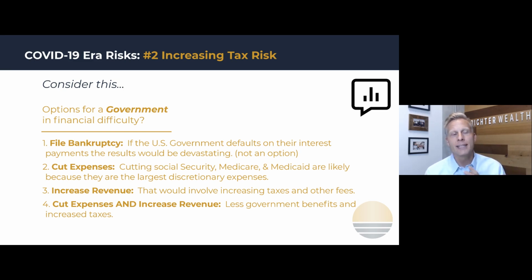Well, what about number 2, cut expenses? How would we do that? Considering that Social Security, Medicare, and Medicaid are the largest portions of our spending, spending cuts would have to come in those 3 areas, if not one, maybe all 3, to have a significant impact. So consider for yourself, if the government cut your Social Security, or made your Medicare payments more expensive, or cut off the poor and indigent by cutting off Medicaid, would that impact you? Yes, no, maybe? Or could you maybe see the government doing option number 4, which would be cutting expenses and increasing revenue?